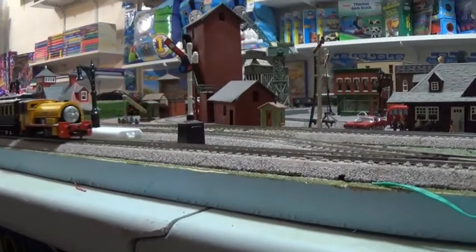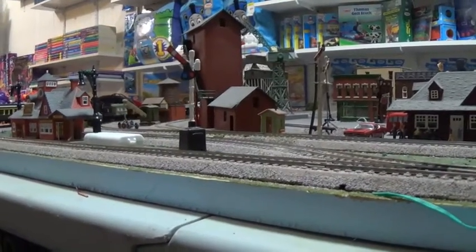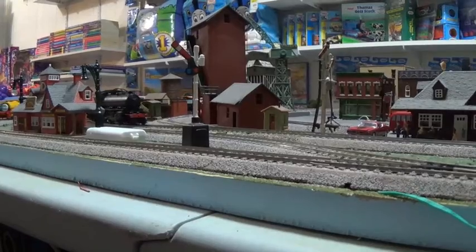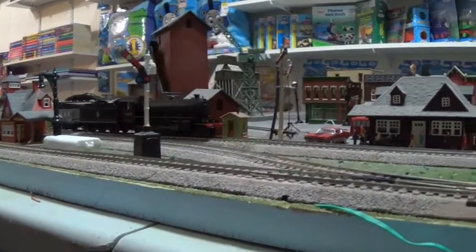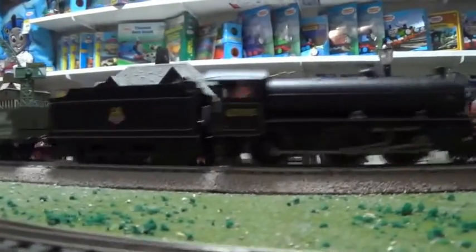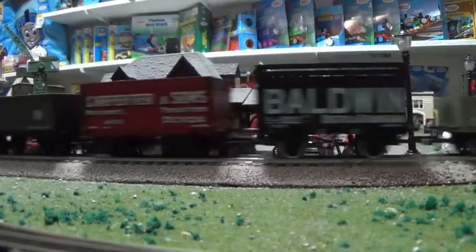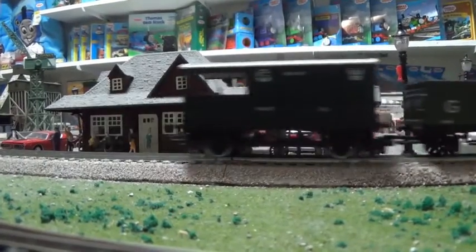Alright. And now, for a little change of pace, I'm going to have the trains running in the dark. We'll get one shot of the K1 passing the station, and then the lights will be turned off, and the street lights will be turned on.